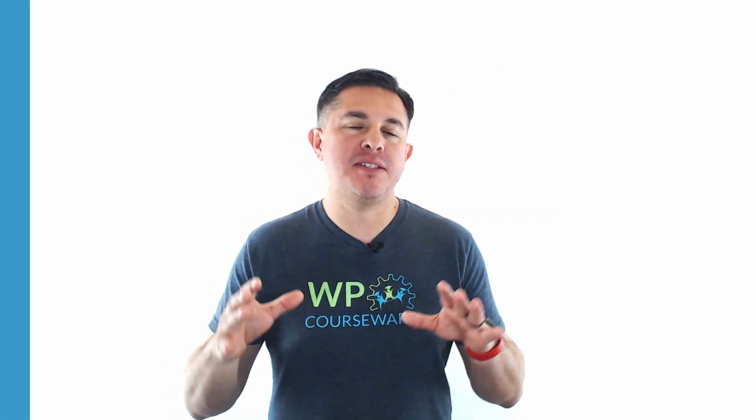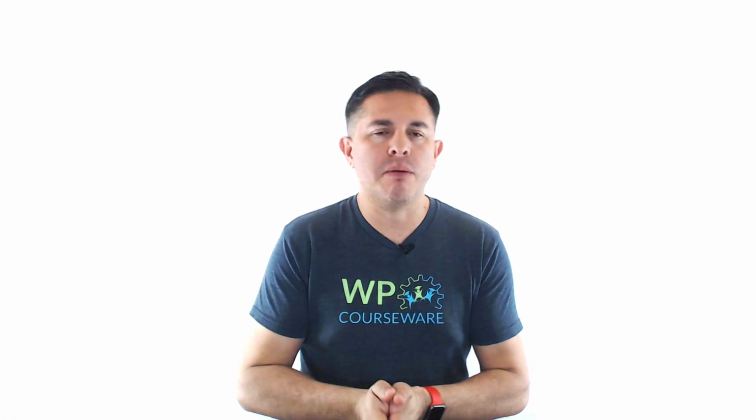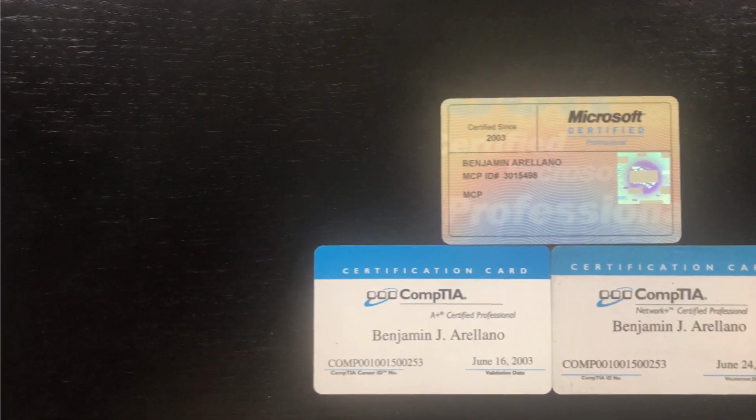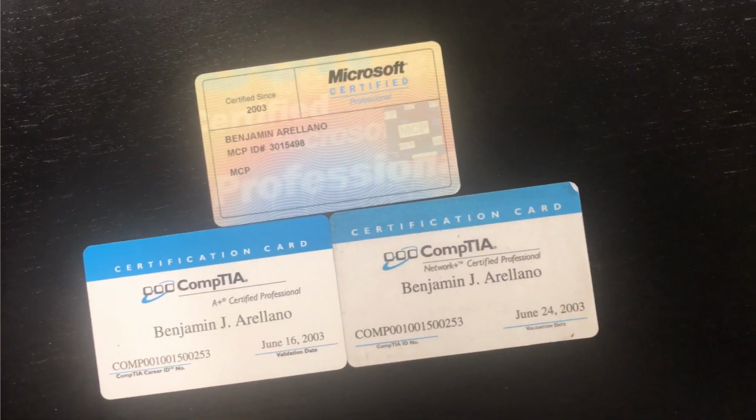The 3rd reason is to build self-confidence. Back when I was fresh out of college, I began working on a few certifications to complement my IT degree. So I completed my A+, Network Plus, and Microsoft Certified Professional certificates. I received these little certificates in the mail, and I'd pull them out of my wallet and show my other geeky computer buddies. It honestly gave me self-confidence.